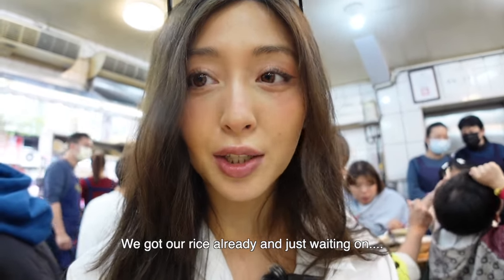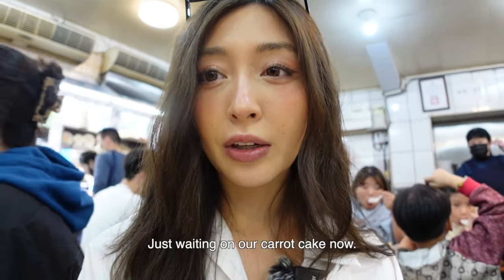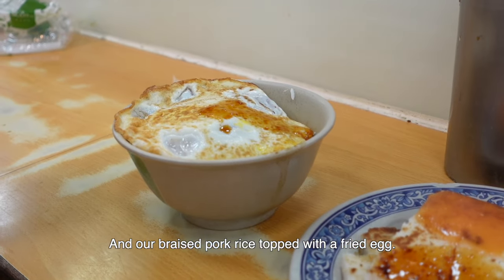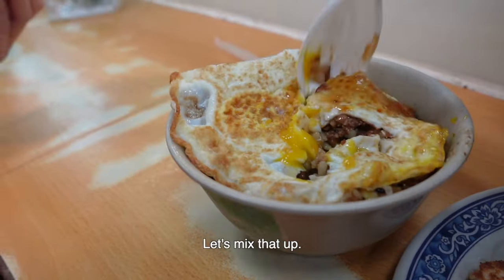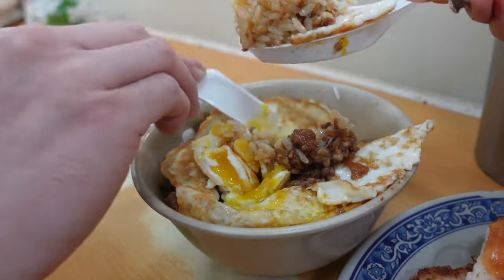We got our rice already and just waiting on our carrot cake now. So we have our carrot cake there and our braised pork rice topped with a fried egg. Let's mix that up. All right, my first bite.